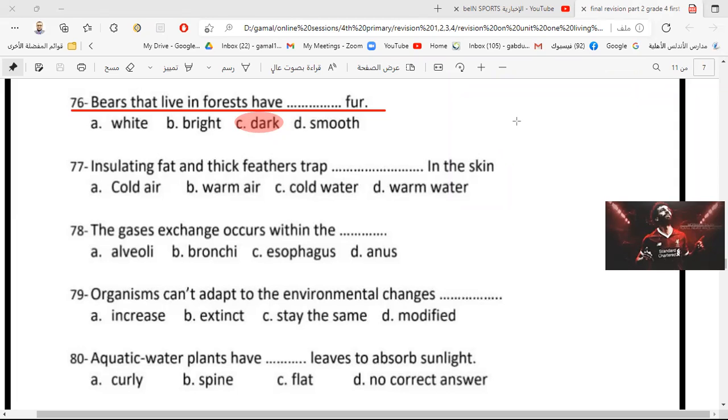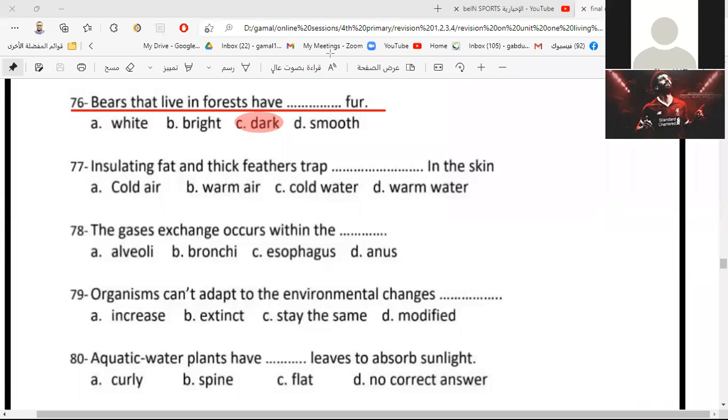Now, Yasin Samih, are you ready? Yes, I'm ready. Number 77. Insulating fat and thick feather trap what in the skin? Cold air or warm air? Warm air. Very good.